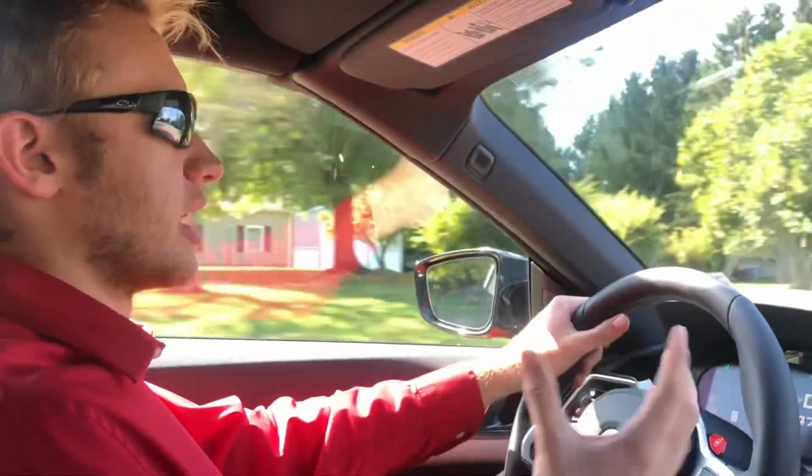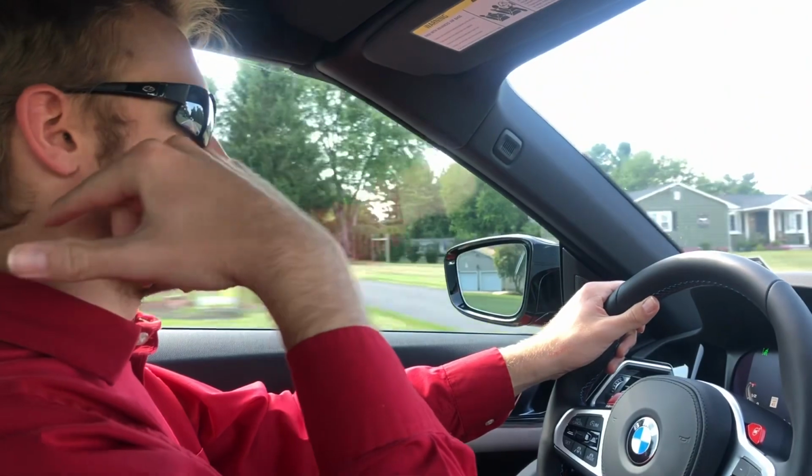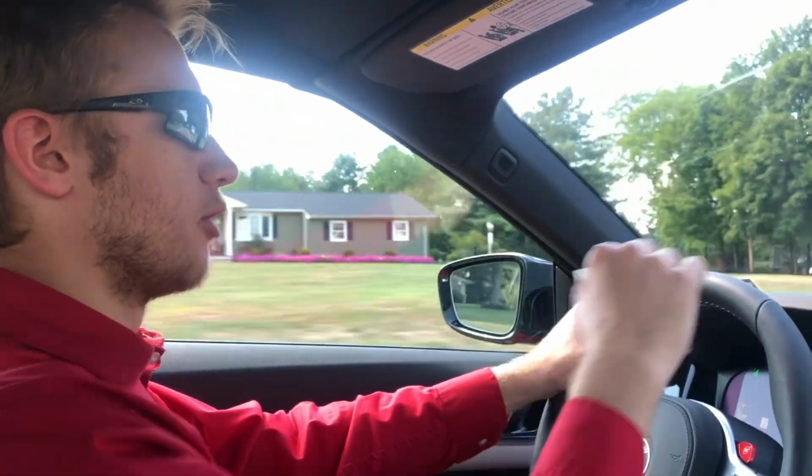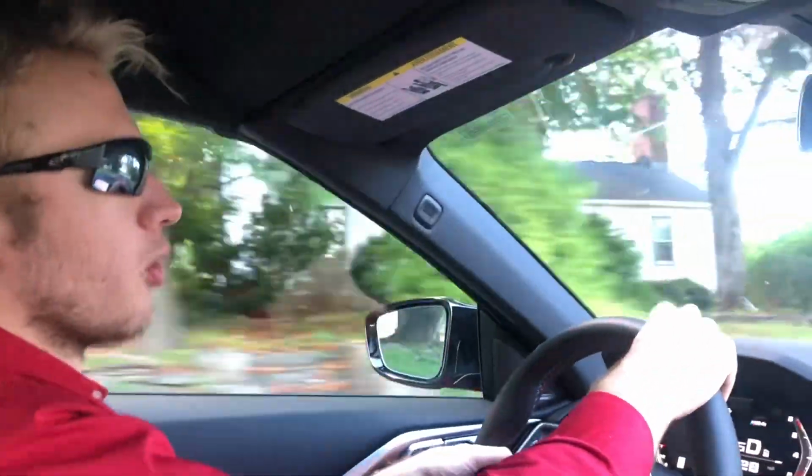And when you have all this at your fingertips, the fun driving experience, the great tech, the extreme comfort, like the heated seats, the cold seats, the heated headrest if you want to do winter top-down driving, there really is just a great combination of everything in the M4. Really is.